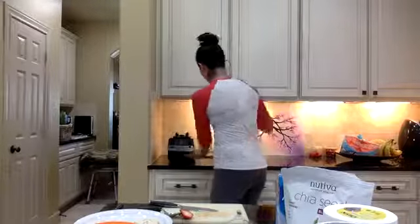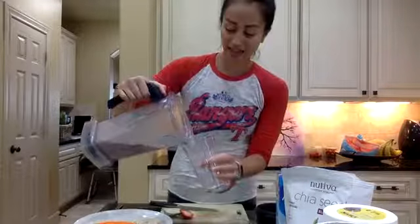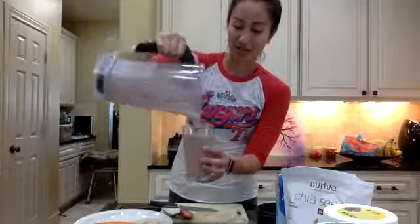Okay, so I have my glass ready. This is going to be so good for me because this is literally going to be my lunch later. And I'm going to add it into this glass. And I still have some chunks of ice in there, but it's going to be really good. So nevertheless, don't worry about it. No big deal. And there you have it.